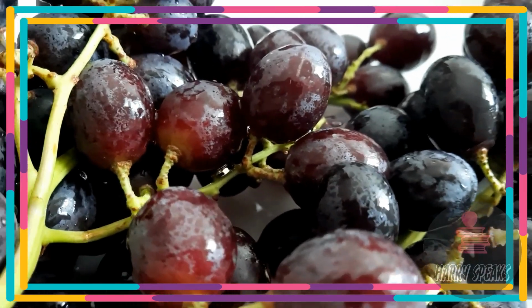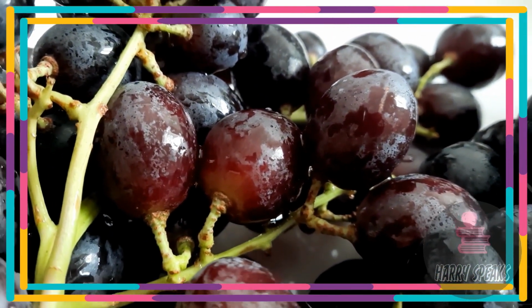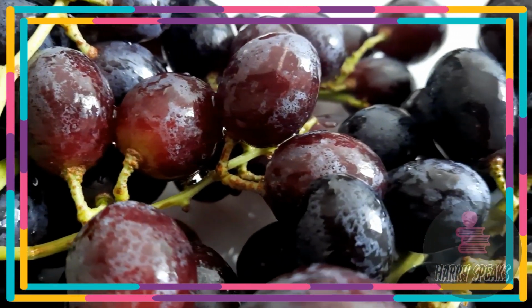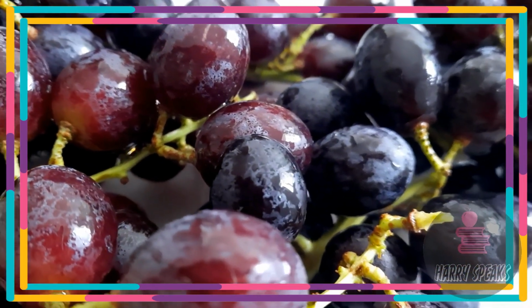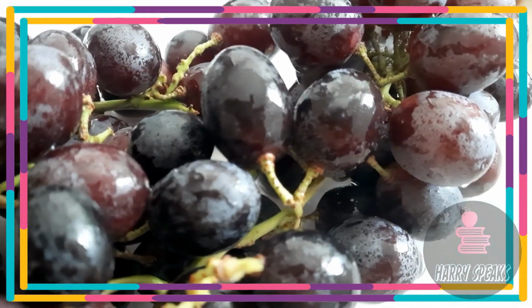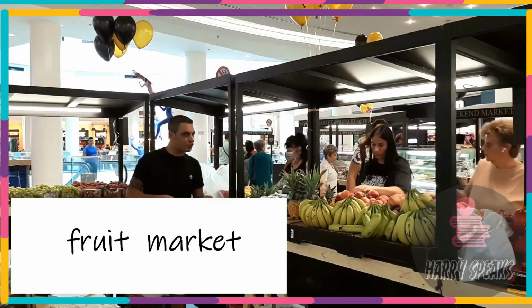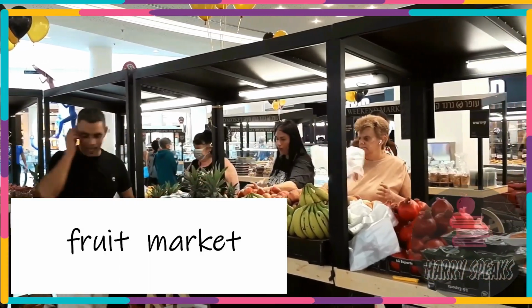I love seedless grapes. Dark red berries are not very large, with fleshy pulp. The skin is not felt when eating. The taste is sweet and sour, harmonious. The aroma is neutral. Fruit market.